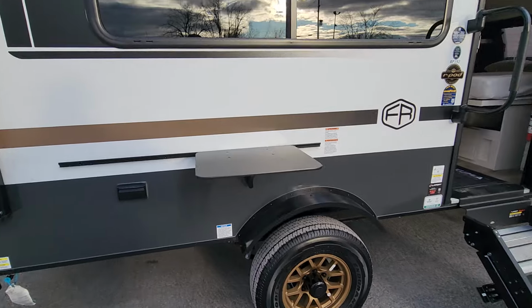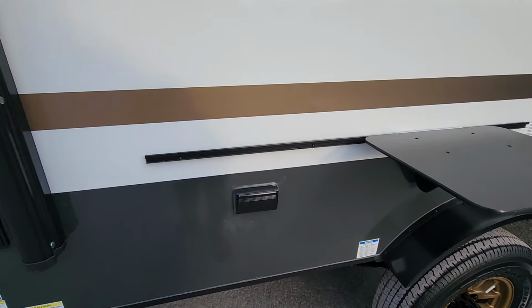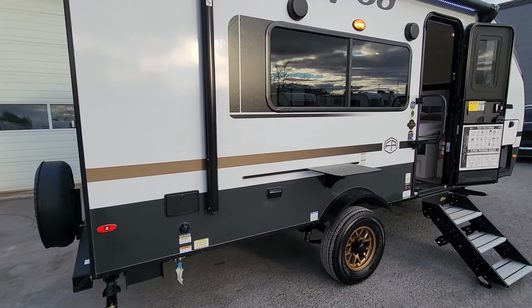We have full outside cooking here, so we've got a little prep station here, and then it will come with a griddle as well. It's just tucked away inside. That'll mount to the railing. We've got our propane just underneath here, so that could attach to a fire pit as well, so you've got some option in terms of what you'll use.